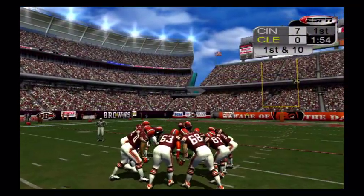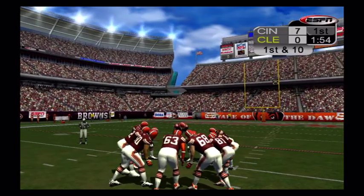Ah, poor guy. I think what he really needs is a big hug. Yeah, maybe a new foot. If he's not careful, a new jersey.